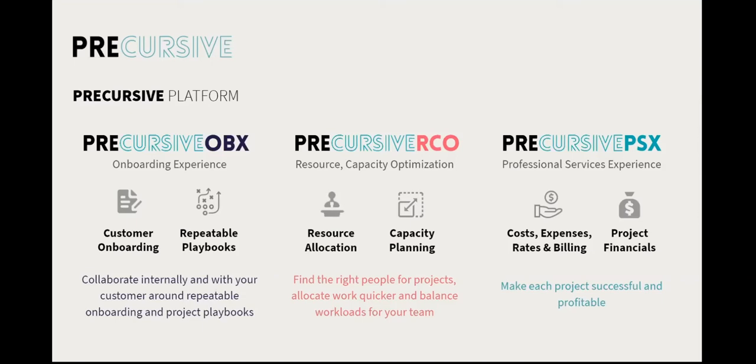Now, the Precursive Professional Services Experience extends the capability of resource optimization, helping you ensure each project is successful and profitable. With PSX, you not only stay on top of your team's capacity and utilization, but also project budgets, costs, margin, and expenses of your professional services projects. PSX is focused on professional services businesses where managing project financials and project P&L, and billing is essential.